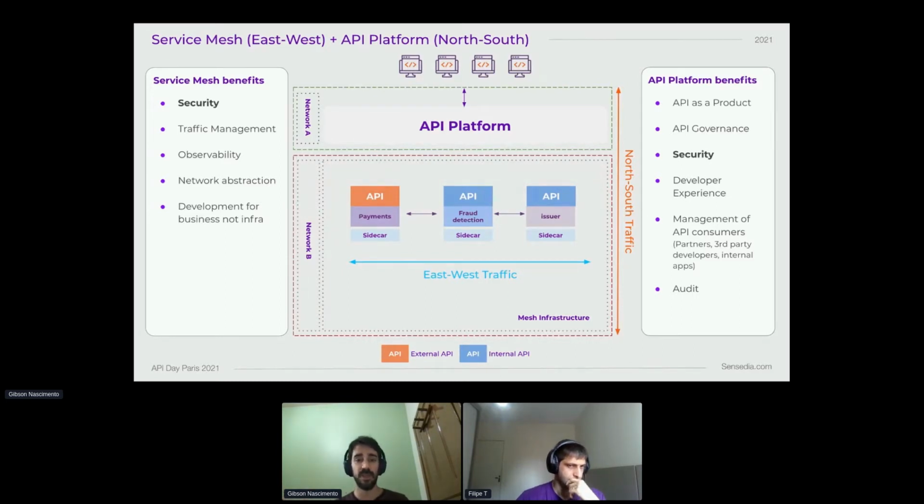The API platform also enables a good developer experience. So of course, when an API is well-defined, well-designed, you guarantee that the developers consuming your APIs have a good experience with that. The management of the API consumers, so you understand how partners, third-party developers, or even internal developers are consuming and using your APIs. And of course, from a compliance standpoint, you can audit, you can understand end-to-end. So when you are in, for instance, a PCI environment, credit card transactions, you have auditability to understand everything end-to-end if anything has happened with your APIs.